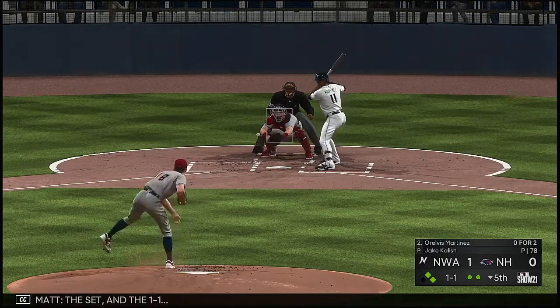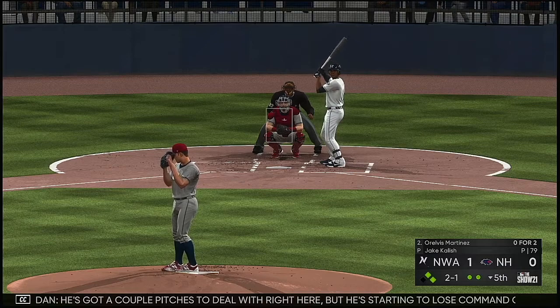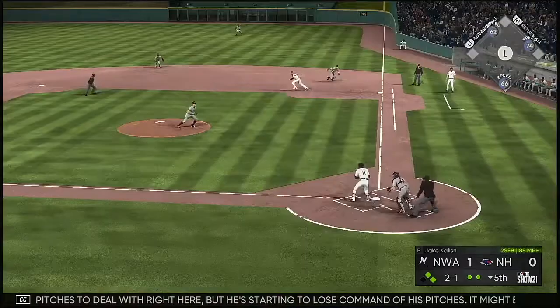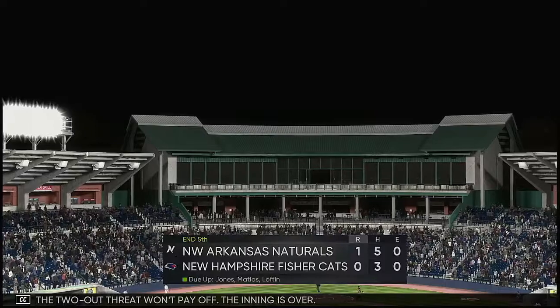The set and the 1-1. And this ball runs away for ball 2. 2-1. He's got a couple of pitches to deal with right here, but he's starting to lose command of his pitches. It might be time to take a step back and try to refocus and make him some good pitches. And the two-out threat won't pay off. The inning is over.